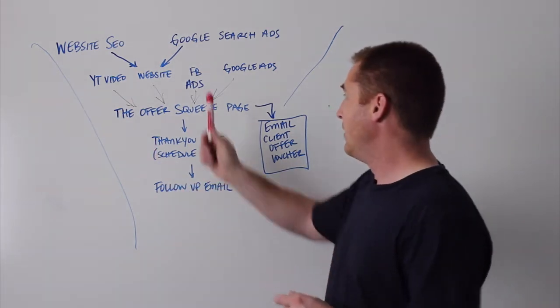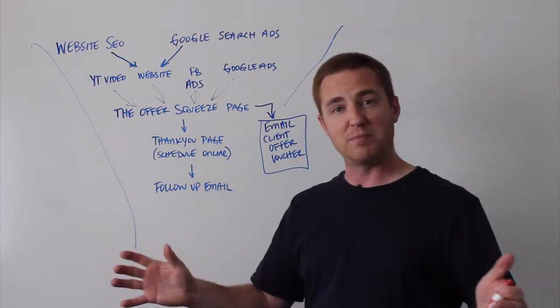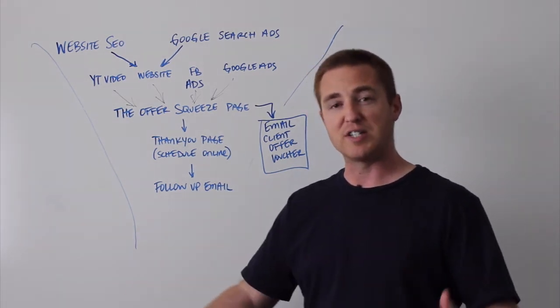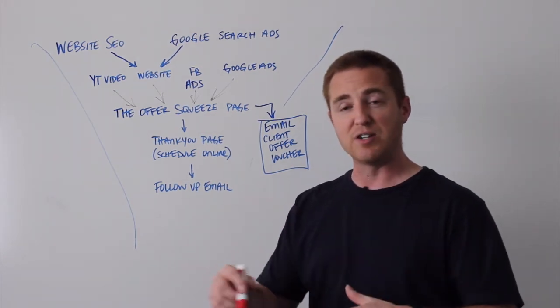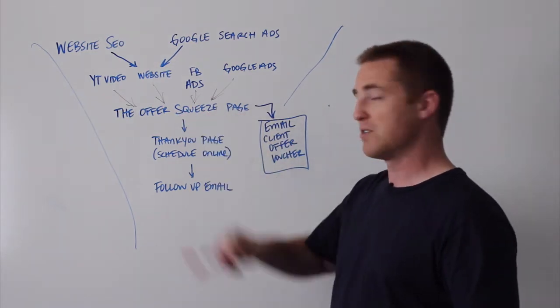Facebook ads. So same thing. A lot of people are on Facebook, a lot of people check Facebook multiple times a day. If you want to get in front of people in your city, you can actually target your ad so that it appears in front of them. It says, if you want 10% off, then click the link. That link goes to the squeeze page.